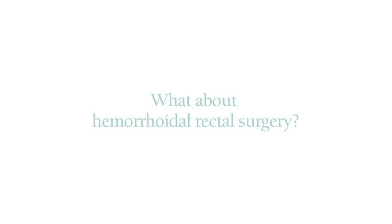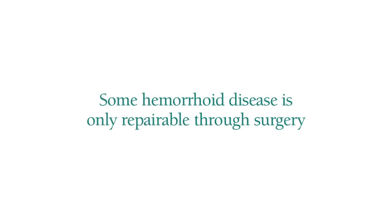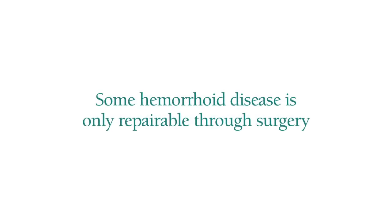The operative hemorrhoidectomy is probably one of the most painful operations on the planet. I encourage patients to try all other measures prior to proceeding with operative hemorrhoidectomy, but some hemorrhoid disease is only going to be fixed with operative treatment. If a patient were to elect to have an operative hemorrhoidectomy, the patient would come into the hospital the same day of the procedure, have the procedure, and then go home that same day.